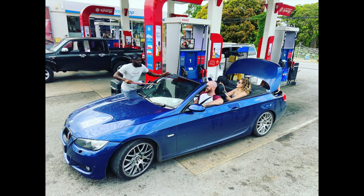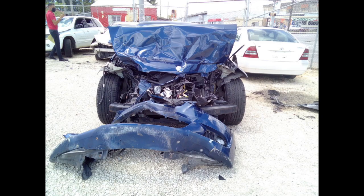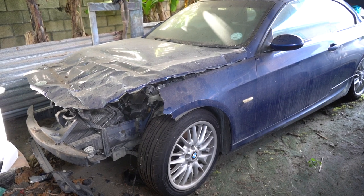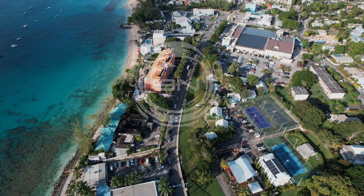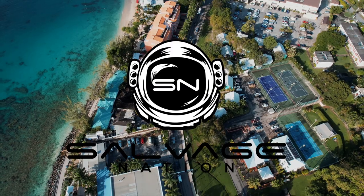It's a 2008 BMW 3 Series convertible, and it's been residing in Barbados for the last 5 years, and I've been enjoying it. This is the same car after it got into an accident. We bought it back from the insurance company, and it's been abandoned outside my grandma's house for 2 years. But we're gonna change that. I just got a flight, and I made my way to Barbados, and I'm gonna be rebuilding my holiday car.